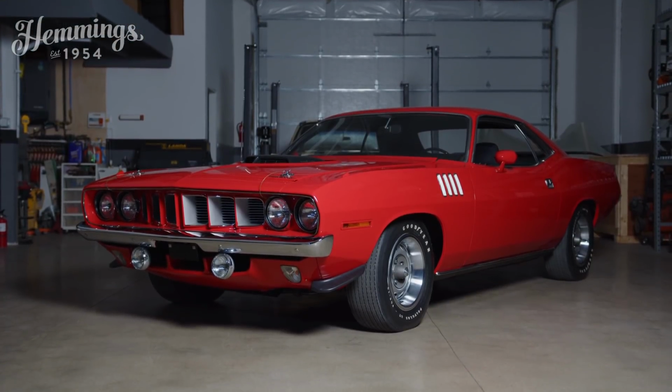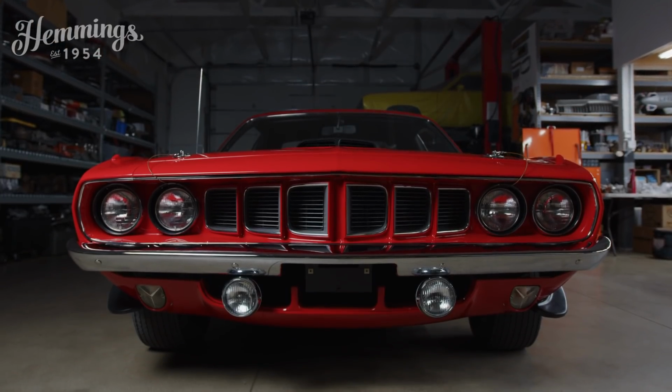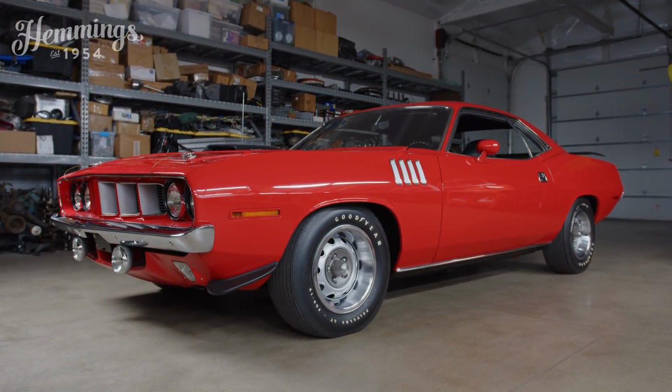One of the things when considering a classic car purchase that a lot of collectors want to know is, well, how rare is it? How desirable is it? What makes it special? This 1971 Hemi Cuda is one of 107 built from the factory. A lot of people don't understand that rarity. In 1970, they also built Hemi Cudas. That year, they built 666, so quite a few more 70s than 71s.